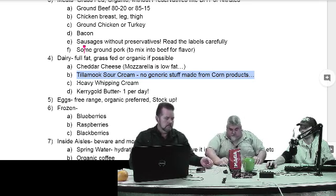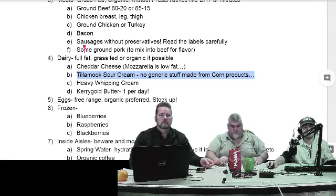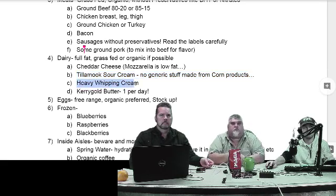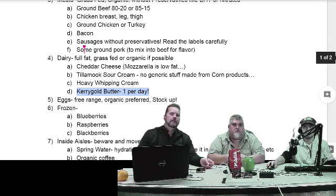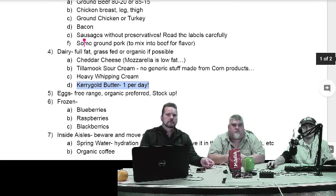I buy heavy whipping cream, and they do have an organic one at Winco. It does cost more, but when you pour it, it's golden colored, and it's delicious. Just like the Kerrygold butter. It's imported because it says on the label, the cows in Ireland graze freely on green grass and produce this luscious milk. It is the best butter you'll ever eat. In fact, if we binge on butter, we'll definitely eat one of those.